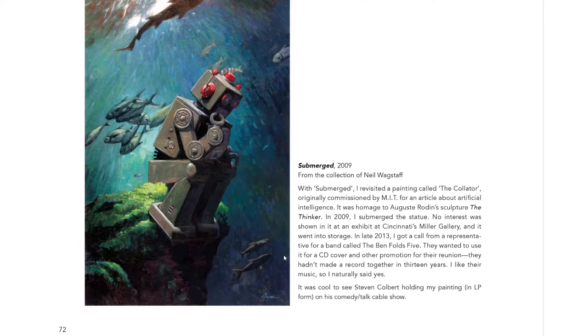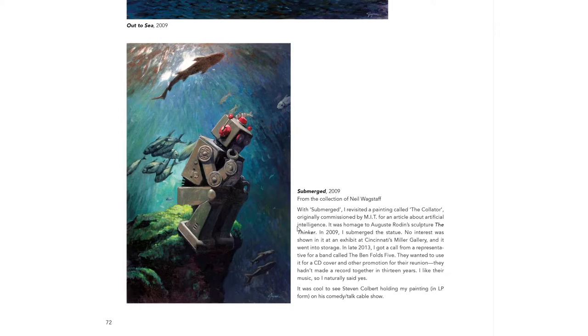Here we go. Submerged. I like this one a lot. This one's a winner. Okay. With Submerged, I revisited a painting called the Colliter, originally commissioned by MIT for an article about artificial intelligence. It was an homage to August Rodin's sculpture, The Thinker. In 2009, I submerged the statue. No interest was shown in the exhibit at Cincinnati's Miller Gallery, and it went into storage.